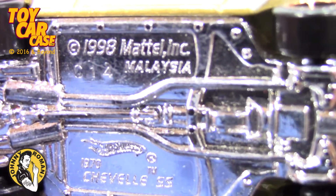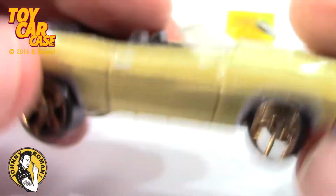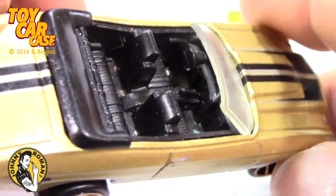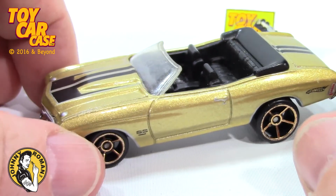Look at this. Here we go, 1998, Mattel Incorporated. 1970 Chevelle SS Hot Wheels on a shiny chrome chassis. Killer interior on this. Oh, so sweet. So sweet.